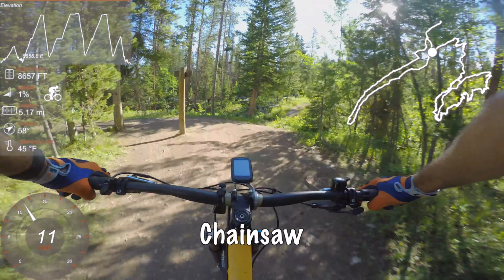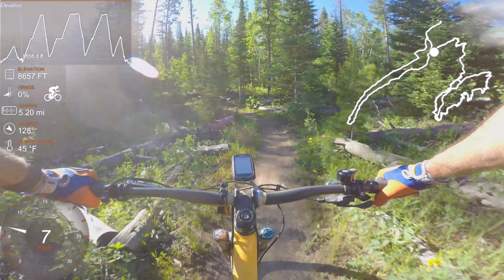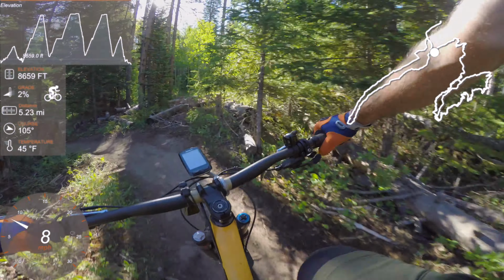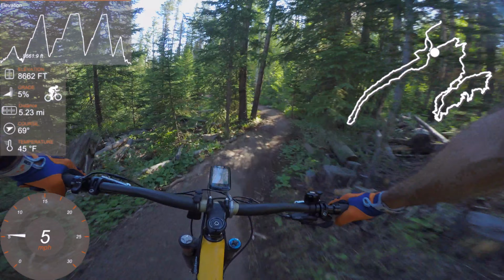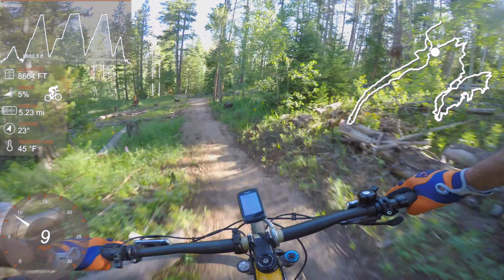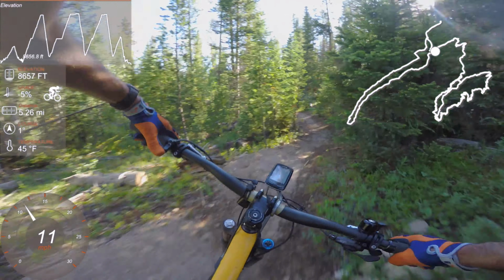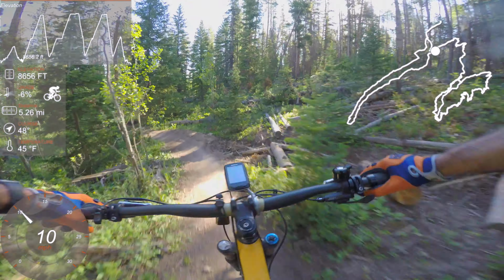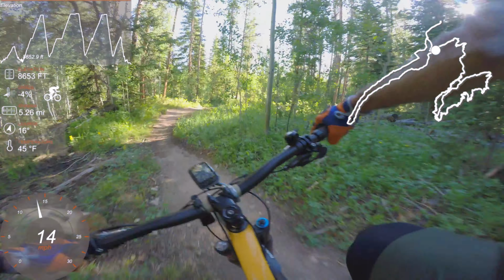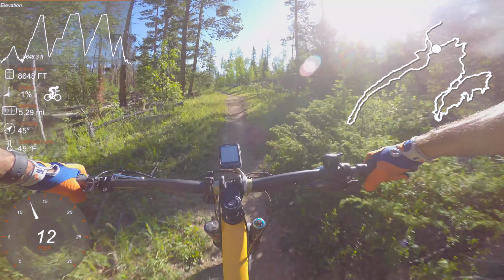So now we're off Flume onto Chainsaw. This is going to climb through the woods. Coming down, I see it's got a pumpy section. Oh, actually no, it's not climbing. I thought it was climbing, but this is not. At least not that section.